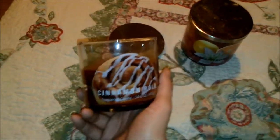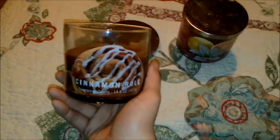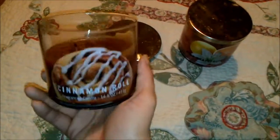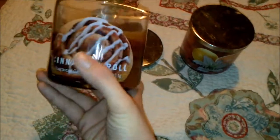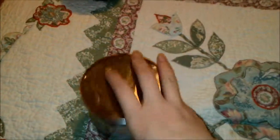You get some bakery. It's a little better than your standard generic cinnamon roll scent that just smells cinnamony, a little bakery. It's good. I like the scent. It's really, really good. Whenever I get around to finishing this, I will definitely repurchase. So that is a good one. I highly recommend it.